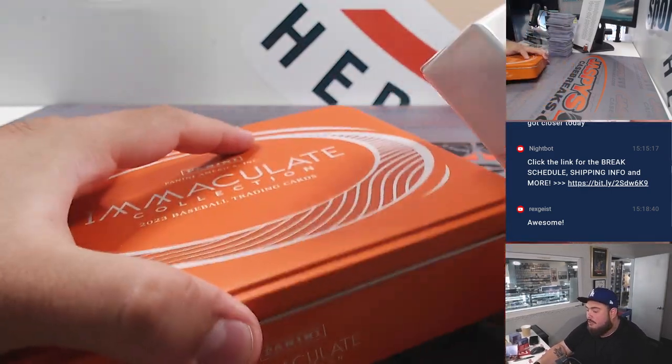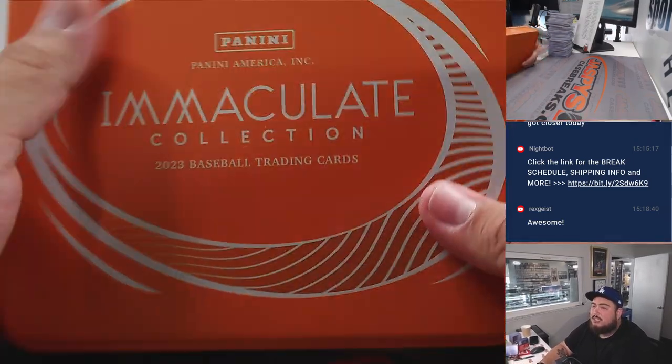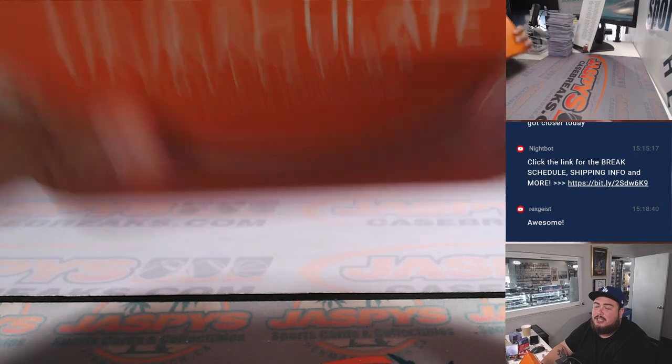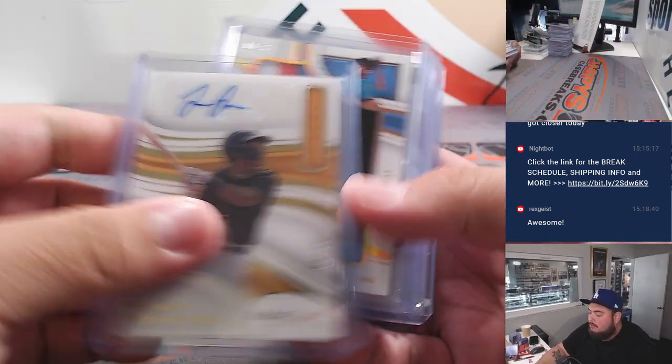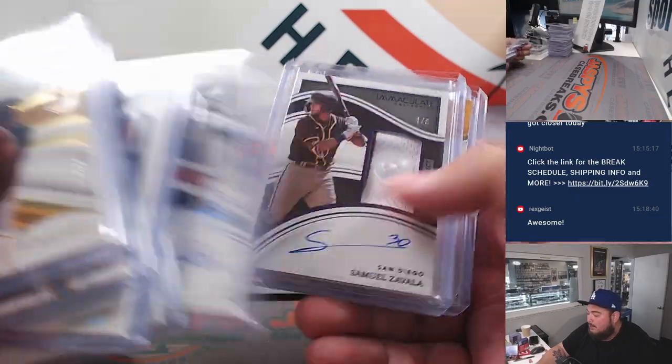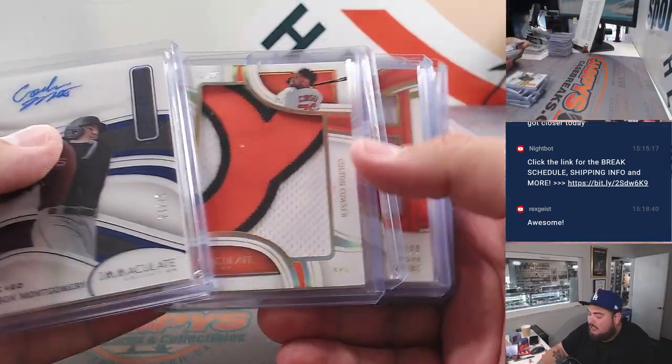And there you go, folks. That was the first case. Definitely nice stuff, but I know how this Immaculate can be. There could be a ton of big hits, guys. So again, the next couple of cases are sold out. We'll run those back right now soon. Some nice, nice stuff popping off though, guys.